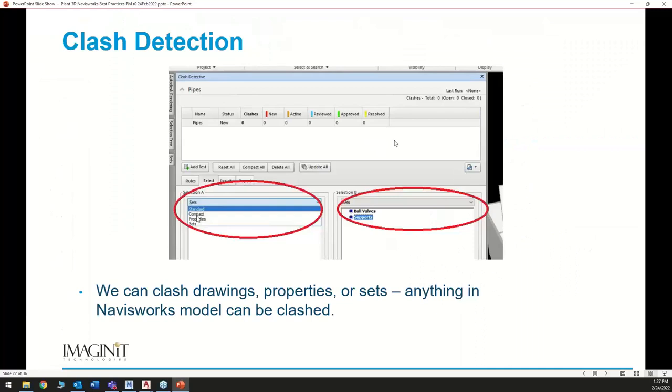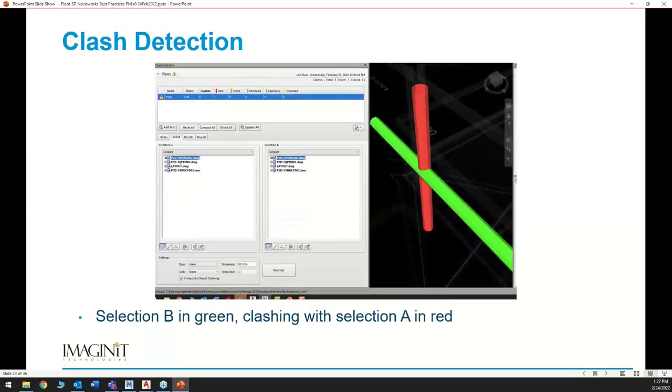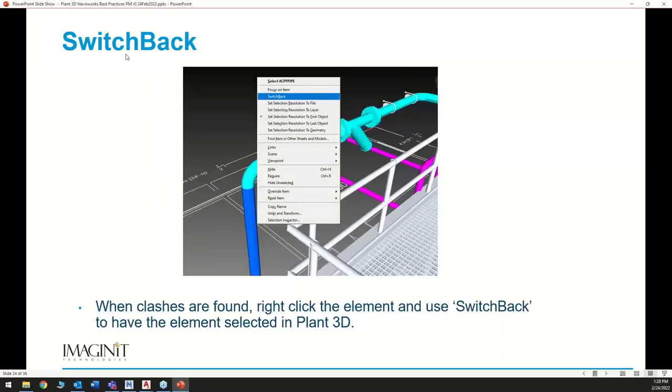Let's go to our PowerPoint presentation. So we have the selection being green and clashing with selection A in red. The switchback, as mentioned, is very important. When clashes are found, right-click the element and use switchback to have the element selected in Plant 3D.